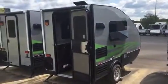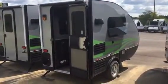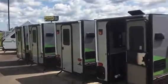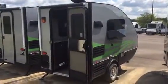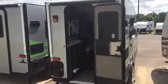Folks, we're looking at a 2018 Aliner Escape. This is a new model that Aliner out of Pennsylvania came out with earlier this year. And we're out here this afternoon at Mount Comfort RV in Greenfield, Indiana, taking a look at one of these, and going to be doing a write-up on it here soon. And just thought I'd do a little video walkthrough for you, kind of show what this little guy's all about.